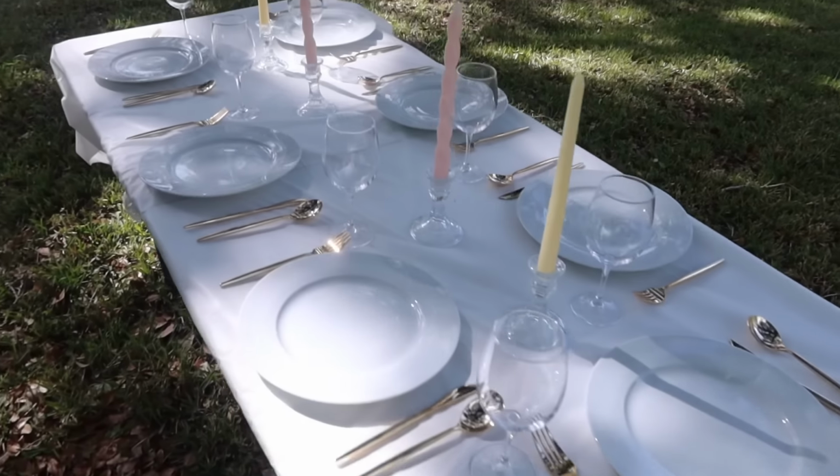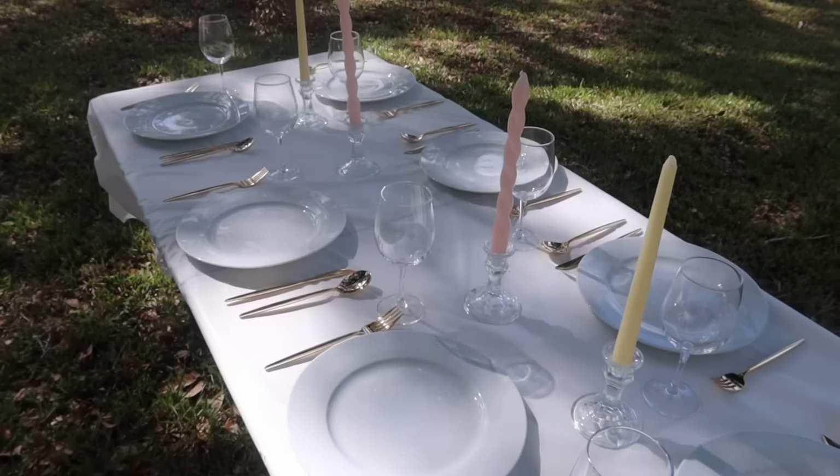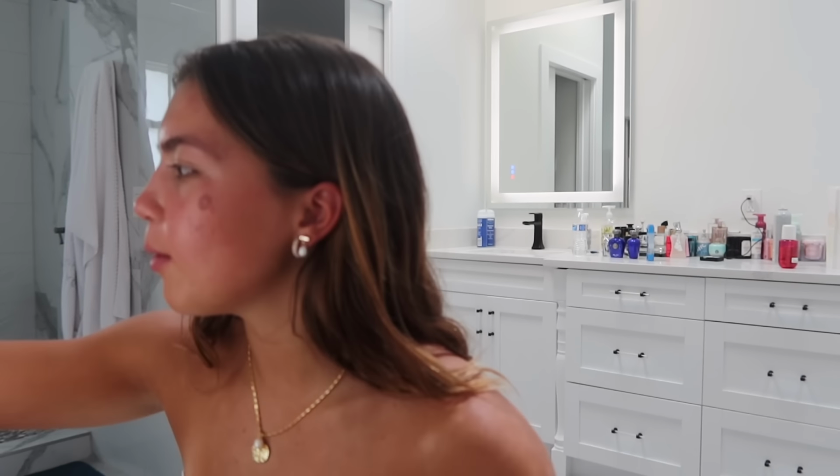Okay, so far, it's looking kind of bland. We need some more color, but looking good so far. Okay guys, I'm absolutely rushing to get ready right now because it's literally 5 o'clock on the dot.